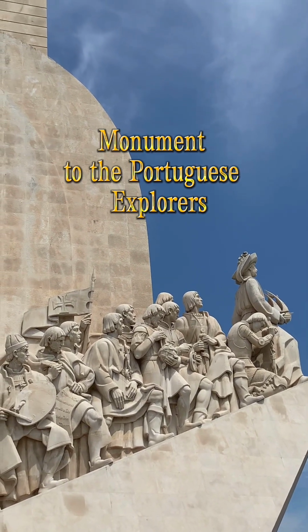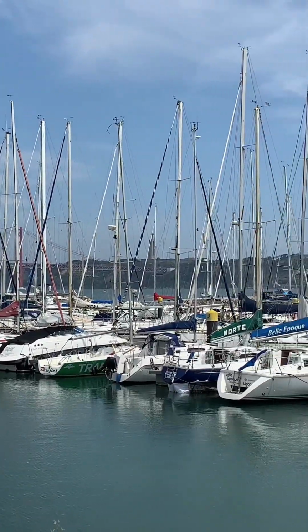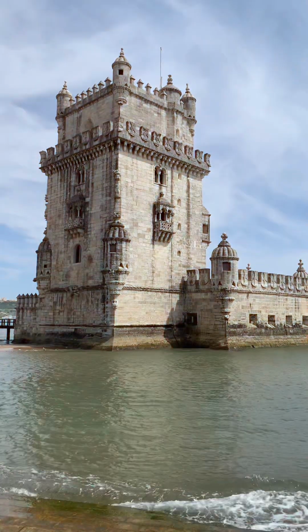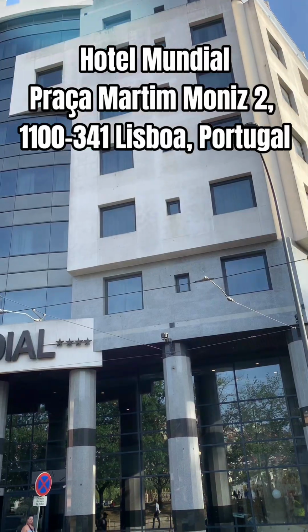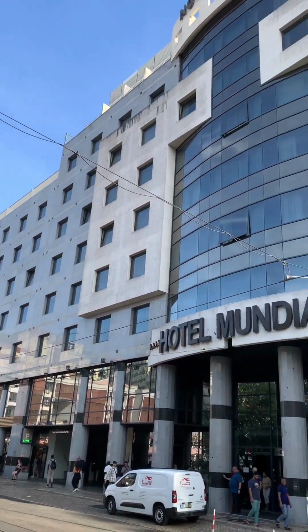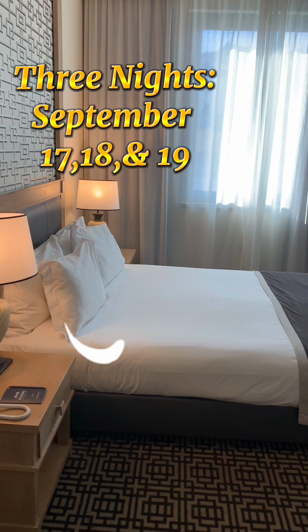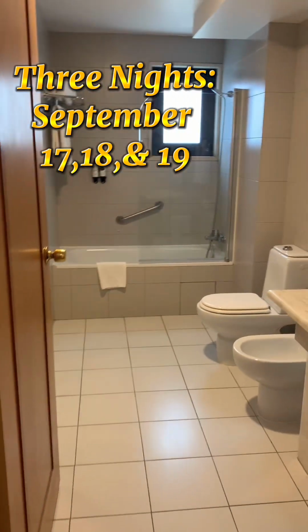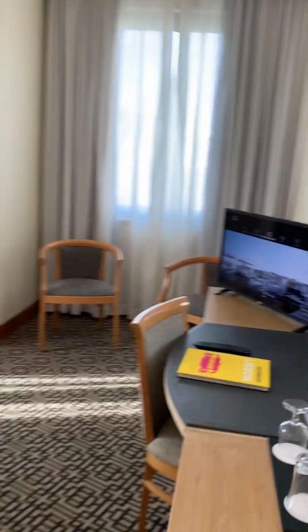We'll visit the massive monument to the Portuguese explorers and learn about the history of some of their travels. Enjoy the sights, smells, sounds of the harbor and the beautiful Belém Tower before we make our way to our hotel. Hotel Mundial is centrally located with dozens of food options nearby. This is a single room with a view.